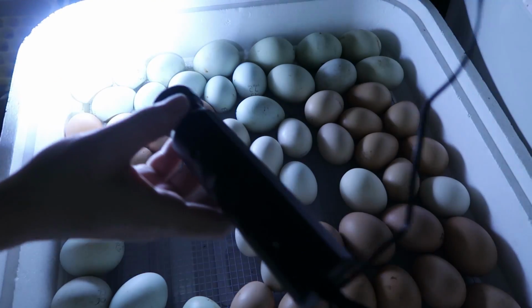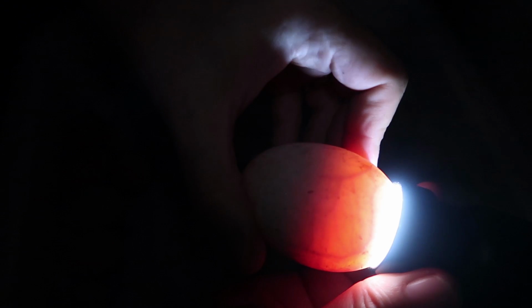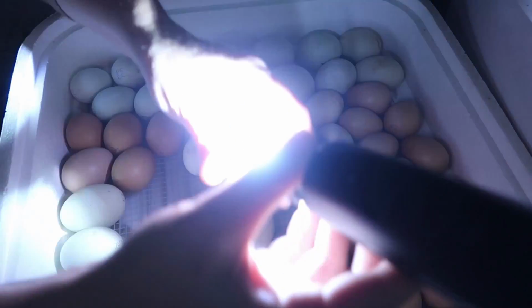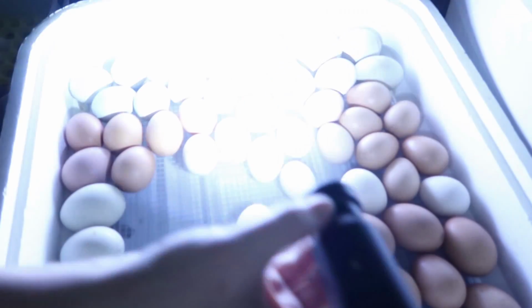And it sure is. So cool. I don't know if it's moving. I'll just hold it here for a second. Super awkward. So maybe next hatch I'll have a better system in place on how to hold the camera better. I think if I had a cameraman. Oh yeah, movement, definitely movement.